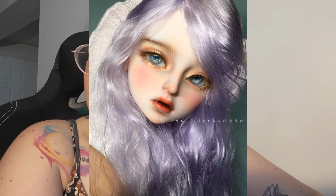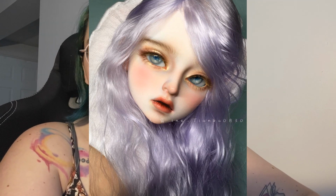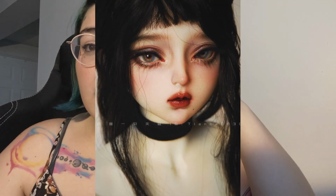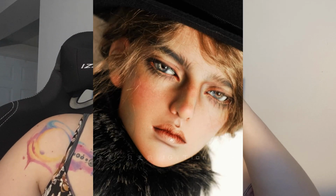Number 4 is Faceup Artists. I do my own face ups, mostly because I want to keep practicing and getting better. But one I do love from Instagram is Tianba0830. She's in China and has about 47,000 followers right now. Her painted face ups are incredible. They're amazing, ethereal and beautiful and realistic, but also fantasy without overdoing it. Amazing. So go check her out.